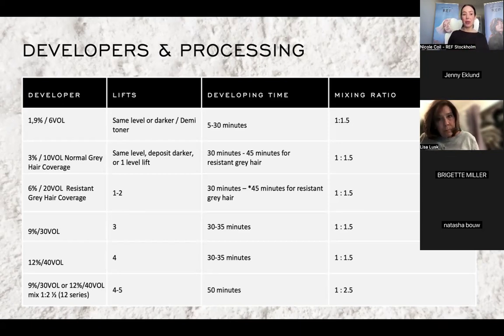The other difference with our High Lift 12 series is the mixing ratio. Here's where you're going to get a lot of bang for your buck when utilizing our High Lift tints: the mixing ratio for our 12 series is 1 to 2.5. That would be 1 part color cream to 2.5 parts developer. So when you're mixing, you might want to start with a little less color cream than you usually do with your formulas, because you are going to be adding more developer.